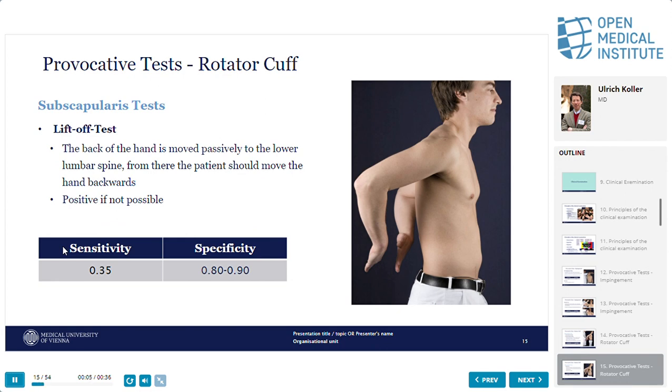So there is a lot to do, no? Yes? A lot of patients every day. How many patients do you see in your outpatient clinic? Maybe 50 or 60. Yeah, but not only shoulder patients. Yes. Or just shoulder patients?